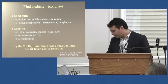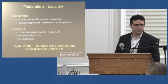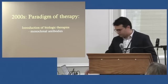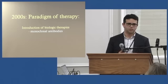The long-term effect from fludarabine is that secondary malignancies are also possible. In 6 years, it's estimated to be 3.7%, and also transformations. Then in the 2000s, that's when the treatment changed dramatically with the arrival of the monoclonal antibodies.